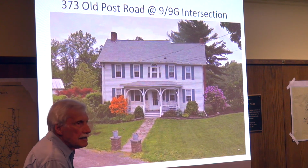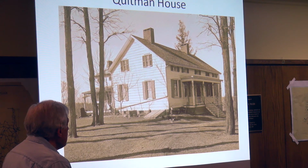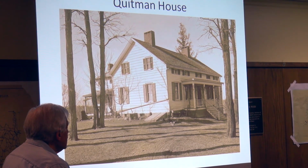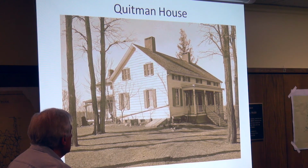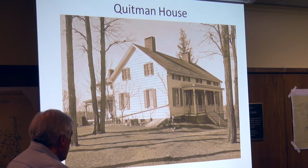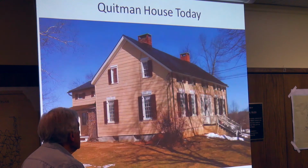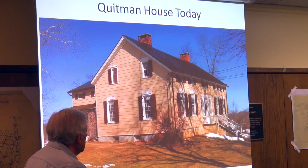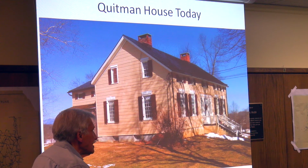And the last house is Quitman House, built in 1798 as a parsonage for Stone Church and served as the residence of Reverend Frederick Quitman until 1829. Of course, now it's the Quitman Resource Center for Preservation and the home of the Rhinebeck Museum of History. It looks pretty much the same today. It's been beautifully restored. Don was one of the people who restored it.